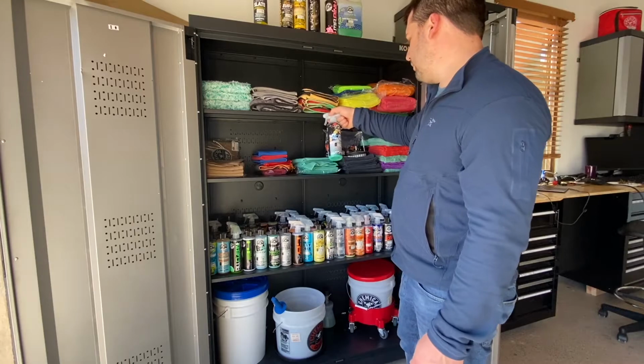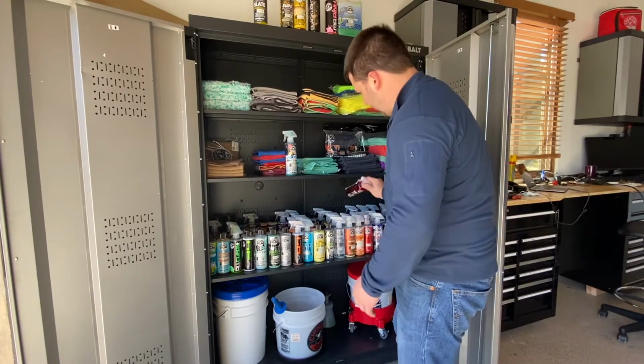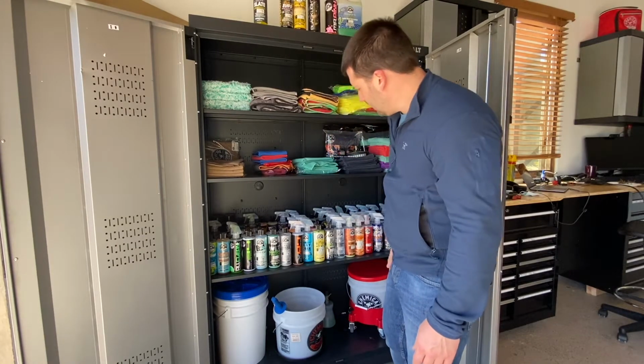After Wash I've used before. It's designed to be like a drying aid. I find that I don't need much in terms of a drying aid because of the deionized water. You know, it works fine.